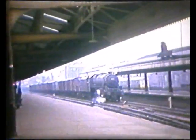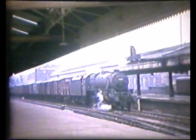Snow Hill dated from 1852, but the sights seen here date from successive rebuildings up to the early 1900s, when the two island platforms over 1,000 feet in length and two through lines were in place. Aston Shed's 44872 works a freight south on the through lines.